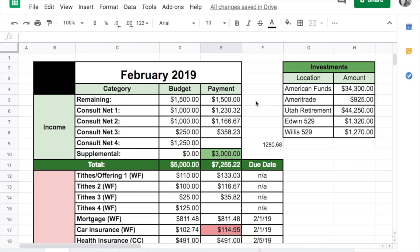Hello budgeters, welcome to Fun Filling Friday, and I'm just going to fill in the sinking funds. We actually only have one fund that we're filling in today, but I will be doing some other budget updates.